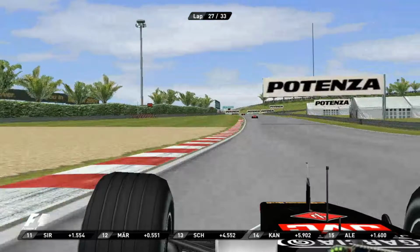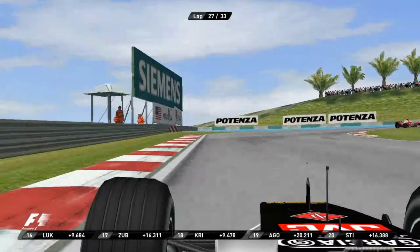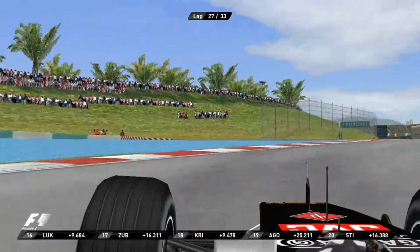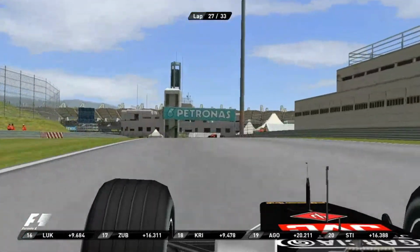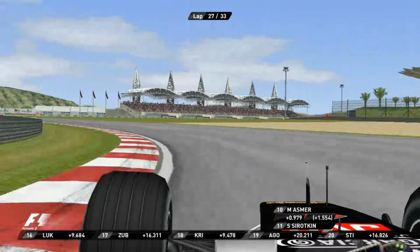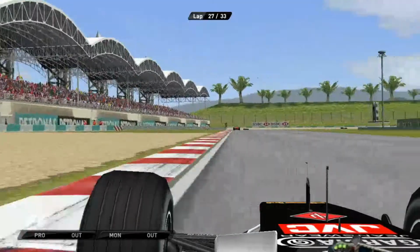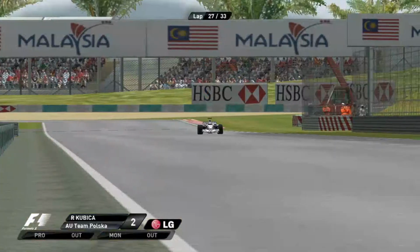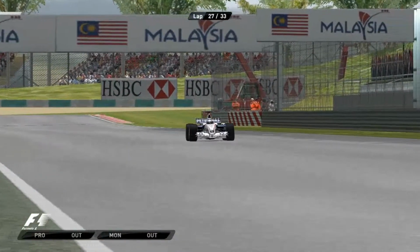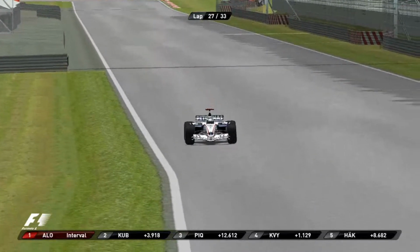Looked like to me that Marco Asma was hit from behind, but that could have just been the way he was driving. Well, sometimes this indicates that the driver is going to make a mistake. A lot of the time, the camera will cut to them and they will make a mistake. It doesn't look like that will happen as we cut to Kubica now, who is doing well in P2.